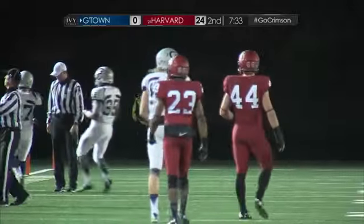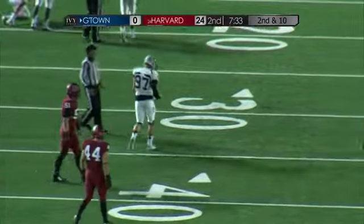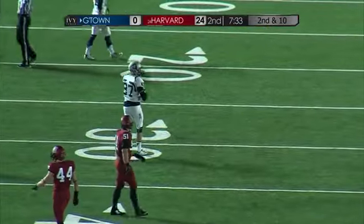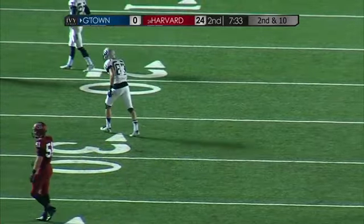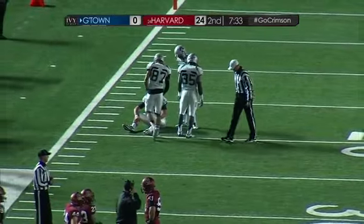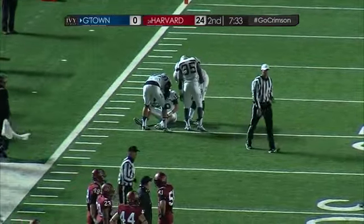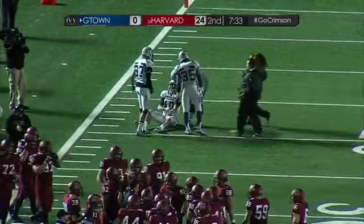Nolan's slow to get up. You see at the bottom of your screen there. Kind of took an awkward push at the end, and he's not going to be able to make it. So Kyle Nolan down on the turf, hurt for Georgetown, as the training staff come from the opposite side to check on him for the Hoyas.